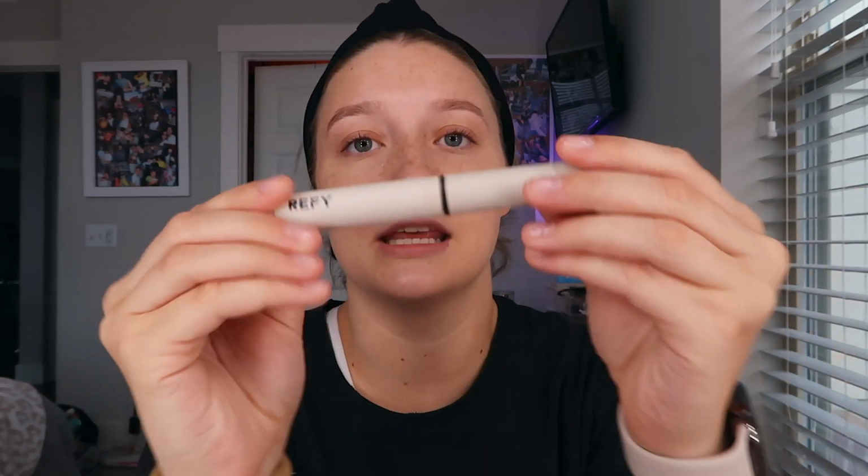It's shorter than my fingernail. I just feel like I can't get it on good. And then I've also tried this one, and it's the same thing. The brush just isn't the best. I like this style the best.